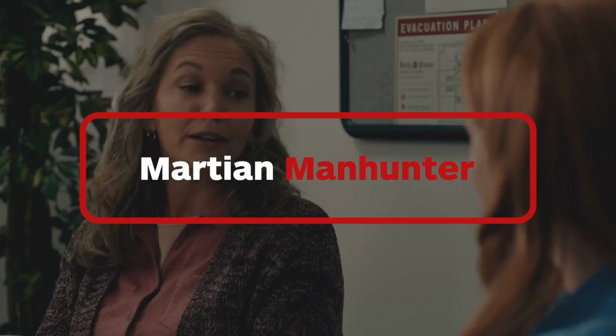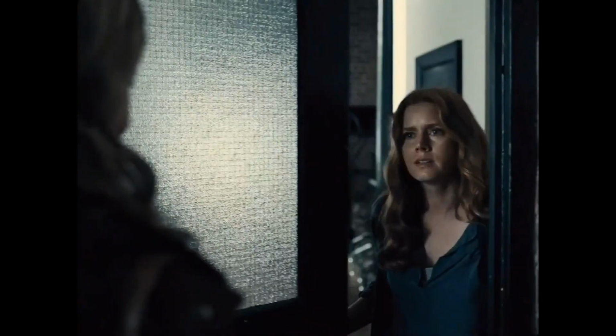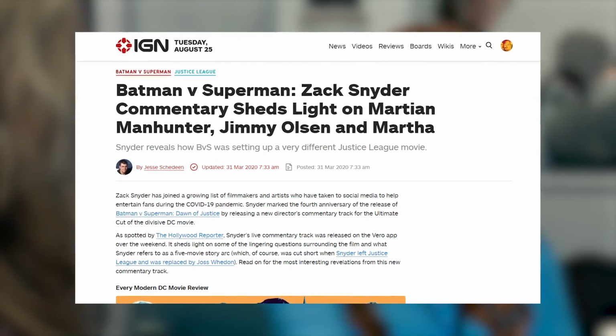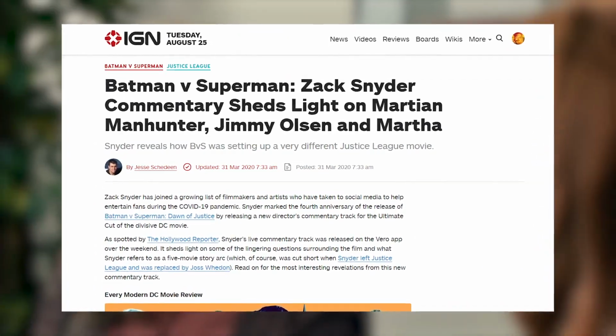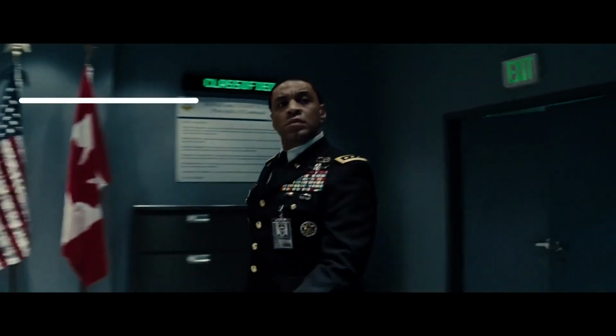Some of the Lois Lane, Martha Kent scenes in Joss Whedon's Justice League were Whedon reshoots. One original Lois-Martha scene, however, in Lois's apartment, would have ended with Martha leaving and revealing that she was in fact Martian Manhunter, who had been using the form of Harry Lennox's General Swanwick.